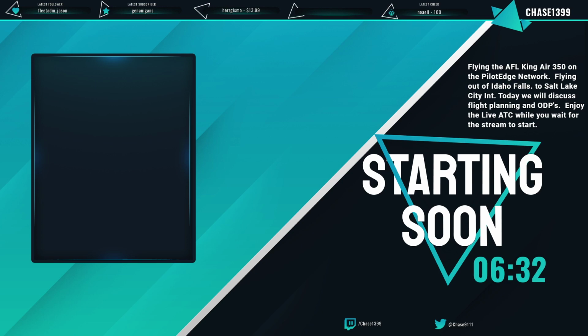Down to 1,000, 434. Delta 1929, climb maintain flight level 230. At 6,000, 740 Charlie. Delta 4057, heading 310, climb maintain flight level 230. Departure, Delta 1725 with you at 6.4 for 10,000 on the Seagull 1. Delta 1725, Salt Lake departure, radar contact. Right turn heading 080, 740 Charlie.